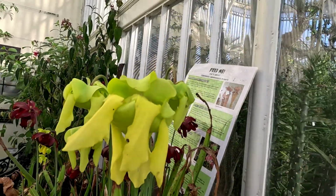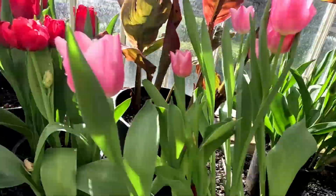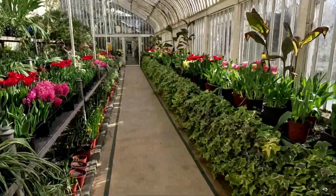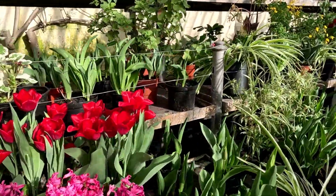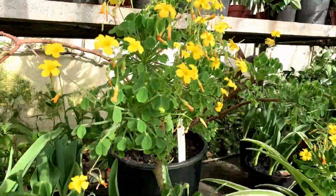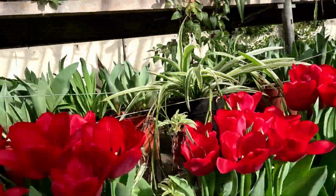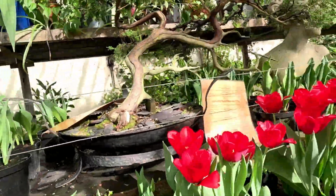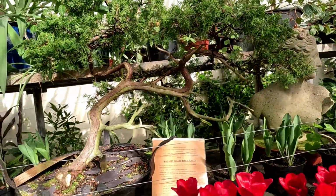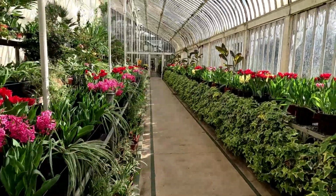Beyond the beauty, you take home a renewed appreciation for nature's vastness, the ingenuity of its preservation, and the calming effect of greenery in the heart of the city. It's an experience that lingers, reminding you of the blend of science, art, and history that thrives in this magnificent space.